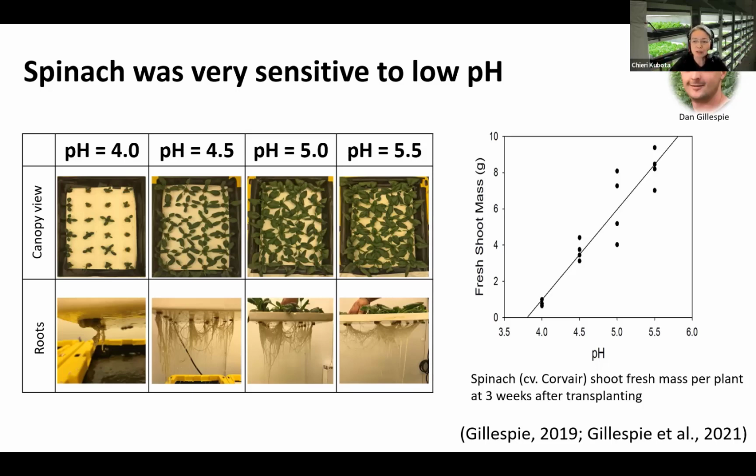And then spinach, as we expected, it's basically downhill. The lower the pH, they are not happy. On the right-hand side, you can see the fresh weight of the shoot. It's a linear reduction as you decrease pH from the standard, the edge of the standard pH, 5.5.